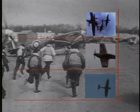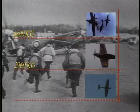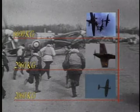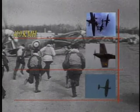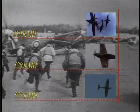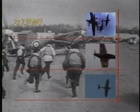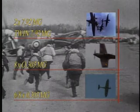But the weight difference was significant. The Stuka weighed in at 6,600 kilograms, whilst the Hurricane and the Spitfire both scaled less than 3,000 kilograms. The maximum speed of the Stuka was approximately 410 kilometers per hour. The Hurricane could exceed 520 kilometers per hour, whilst the current version of the Spitfire topped 575 kilometers per hour. The Stuka was armed with four 7.92 machine guns, the Hurricane with eight 0.303 caliber machine guns, as was the Spitfire.